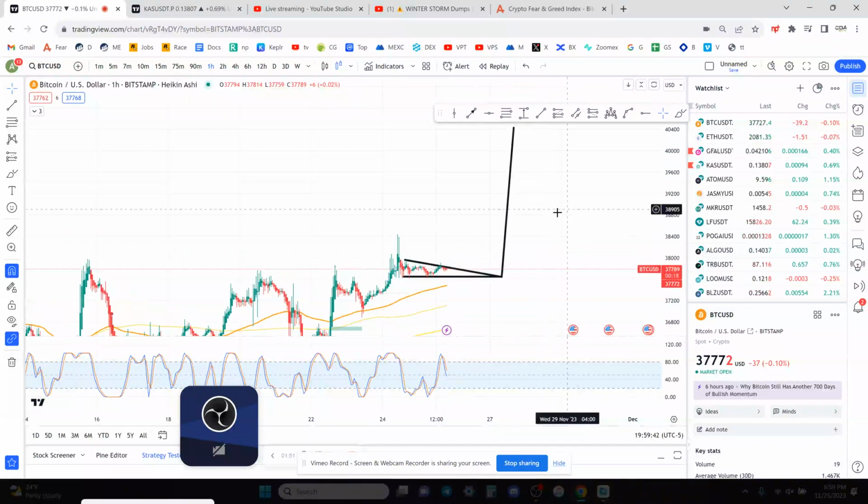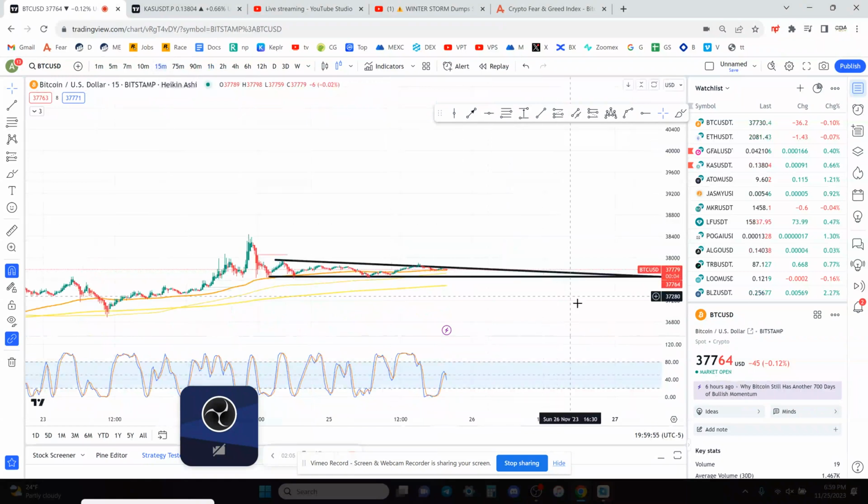So if you want to be more conservative, I would say the measured move is about $40,400 on Bitcoin. We'll see what happens. I believe by the end of this year, Bitcoin will hit 40,000 or higher. And the 15-minute chart is consolidating sideways and maybe a little bit down in this pattern. So that's what I'm looking at.